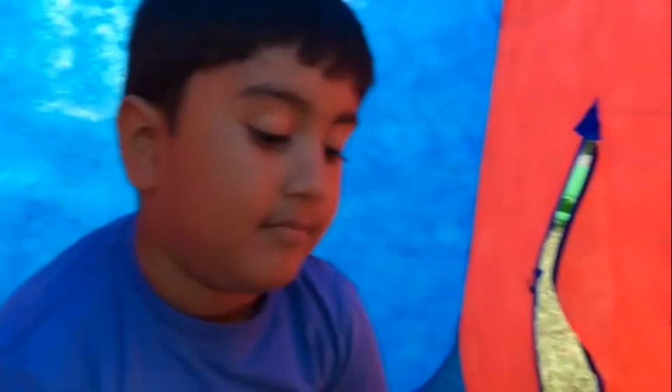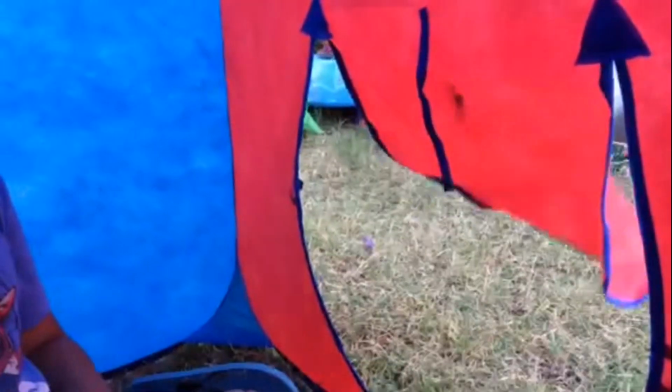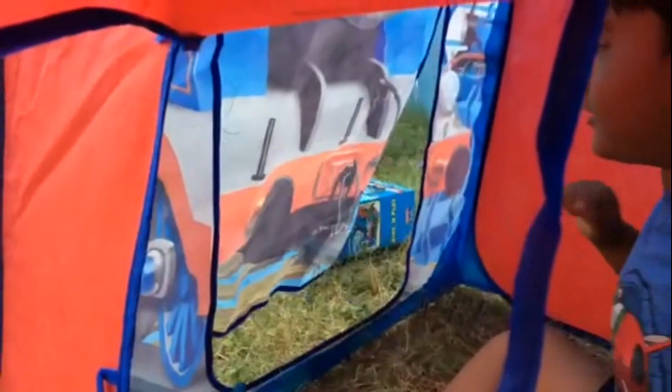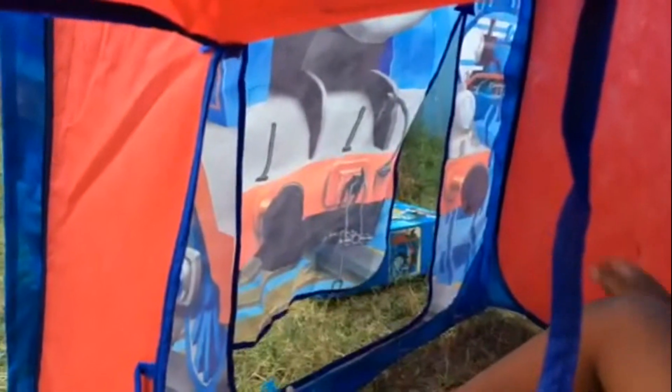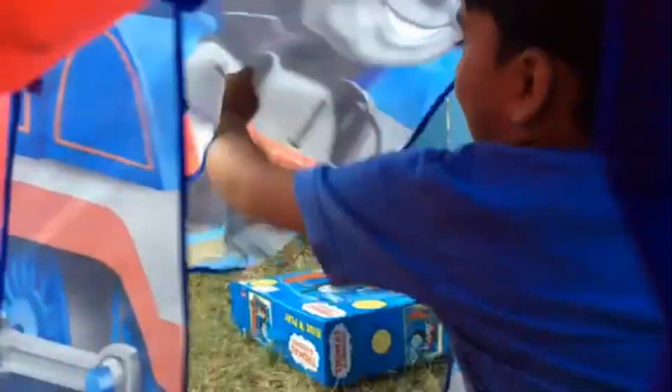Okay, how many doors? Another one. One. And there's another one? Two. Which door do you like more? I like this one more. Why? Because Thomas is there? Uh-huh. Oh, can you see Thomas from inside? Yeah. Oh, that's cool.